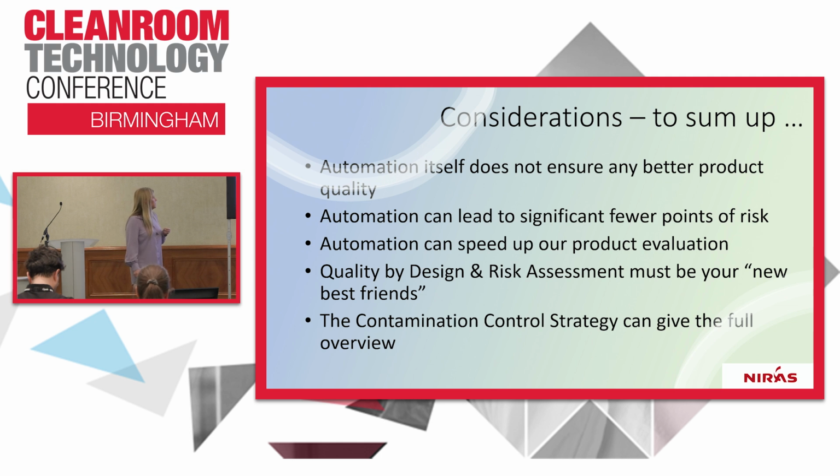Then I think that we should take, if possible, quality by design and risk assessment. It must be our new best friends. When I say if possible, it's because companies often do not have the possibility to redesign the whole thing. It's been done many years ago, so we cannot just say we close everything. No, we earn no money the next 2 years because we have to redesign our product, our facility, etc. But I think when possible, put it in and use it, for getting a better setup.